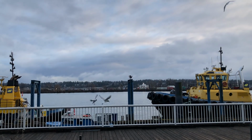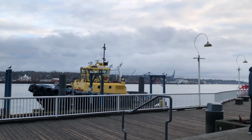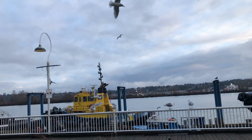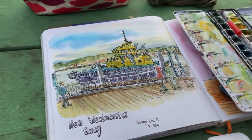That's very much it. So now there's so many seagulls flying by, and I think it would be really cool to add some of these birds in my sketch. Wow, that's a huge number of seagulls.